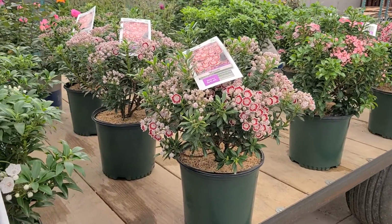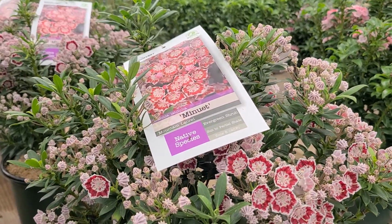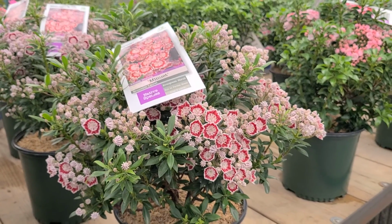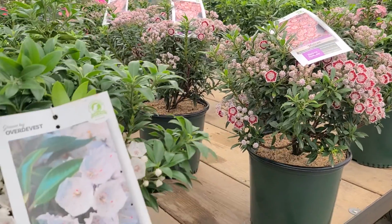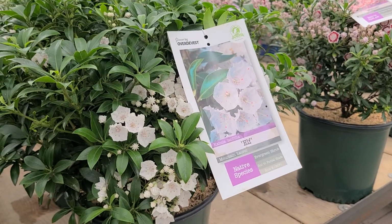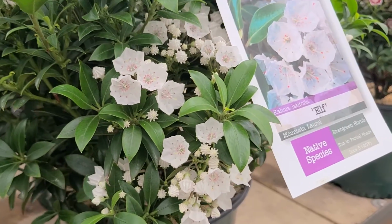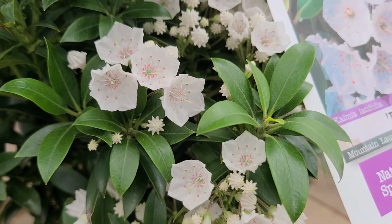Take, for example, this gorgeous variety here, one called Kalmia Minuet. For here's one that's short and compact and bushy, only growing about 3 foot high, that was bred from a short variant, a bit like this one here. This is Elf. This is one of his earlier selections. And as you see, this has lovely evergreen foliage, but then absolutely exquisite, but almost white flowers.